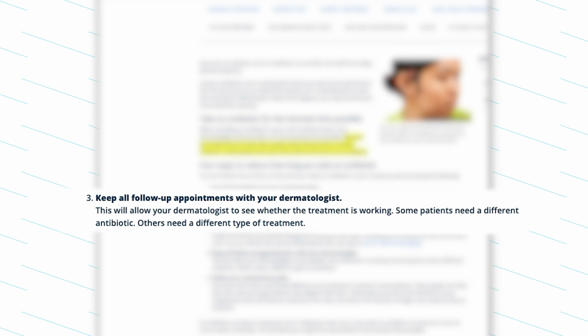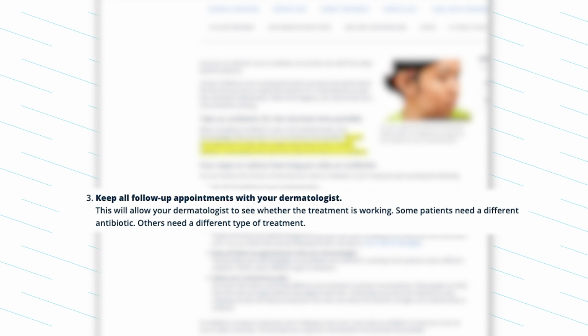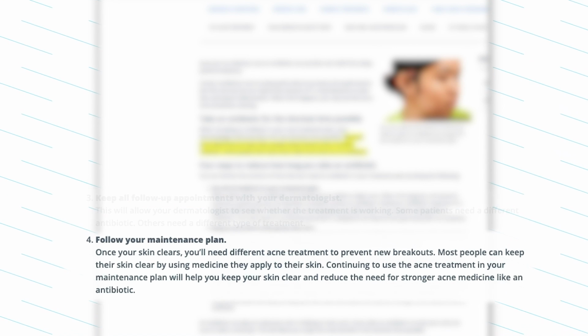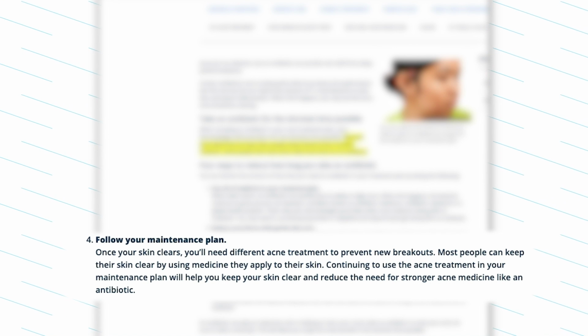Number 3, they say keep your follow-up appointments with your dermatologist. They need to be able to see regularly, see if it's changing your skin, and then change your medications and prescriptions according to that. And then number 4, they say that they want you to follow your maintenance plan. So after you're off of antibiotics, they might give you other medications, or they might give you other suggestions of products to use, and you need to be continuing to use those so that you can manage your acne.